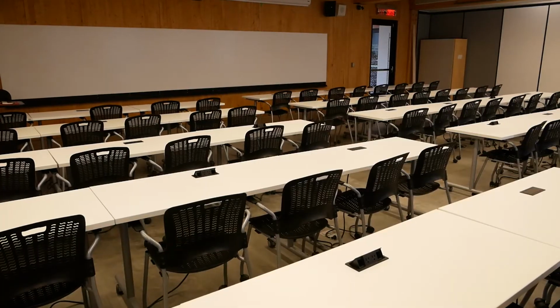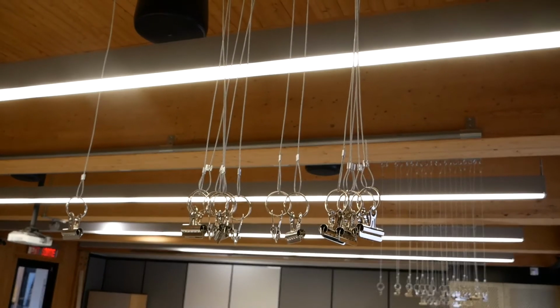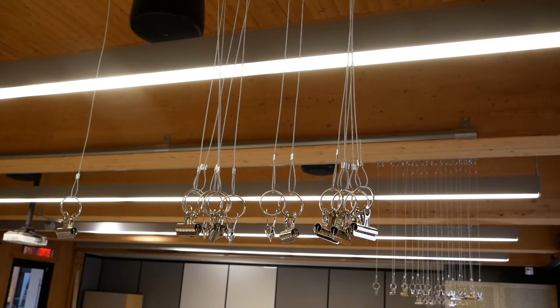So this is the classroom space. This is where you'll do your architecture classes. This is also where you can do different pinups for critiques if the crit pit is being occupied or is too loud because there's something happening outside. So we have different clip systems attached to the ceiling so you can hang different posters and such.